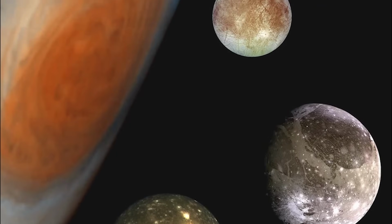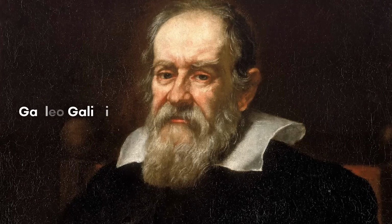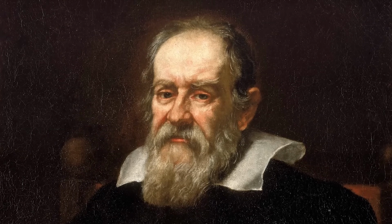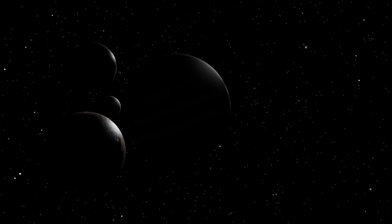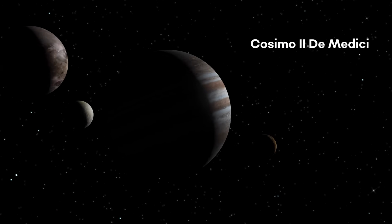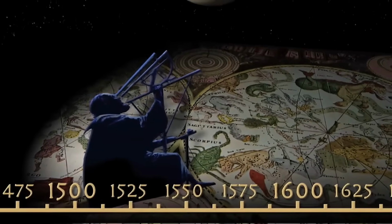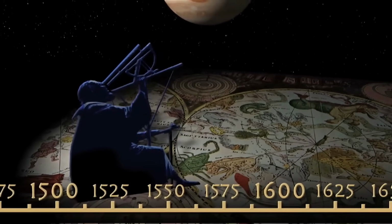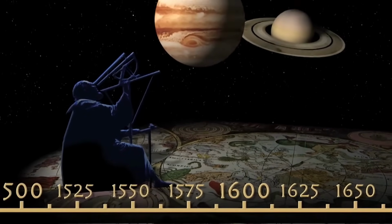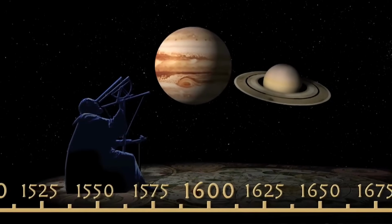Callisto, together with Io, Europa, and Ganymede, is one of the Medicean satellites and was discovered by Galileo Galilei on January 13, 1610, who reported his observations in his work Sidereus Nuncius. These satellites are called Medicean because the Italian astronomer dedicated them to Cosimo II de' Medici, his benefactor. Galileo observed the Medicean satellites with a very rudimentary telescope and with a very small field of view. Even today, one wonders how he managed to discover them, given that in this very small field of view, he could hardly see all four at the same time.